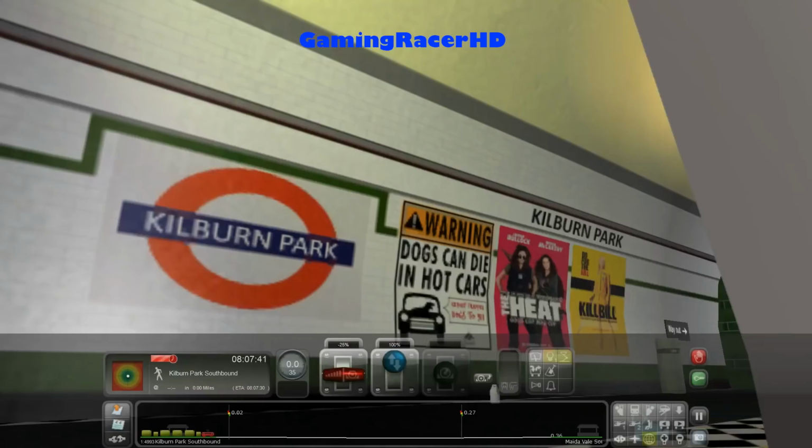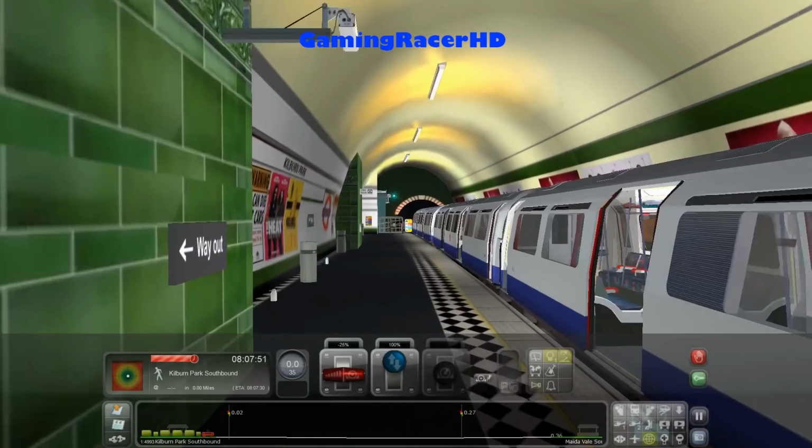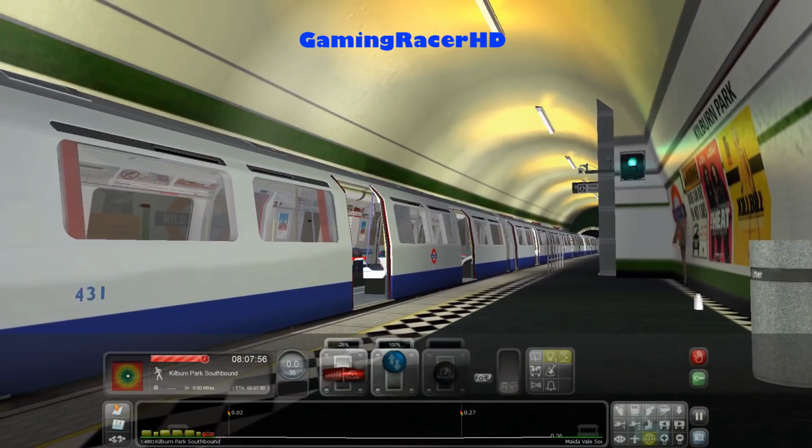This is the Bakerloo line service to Elephant and Castle. Before, the platforms weren't loading up properly for me, but now it seems like it's fixed, which is nice to see. Train is ready to depart. Next station is Maida Vale.